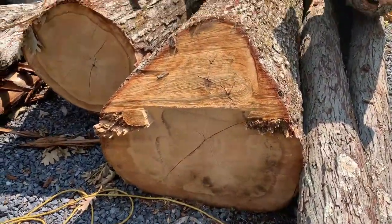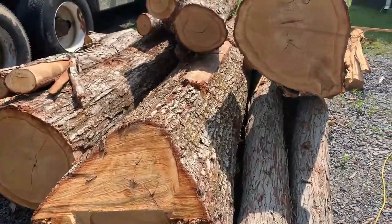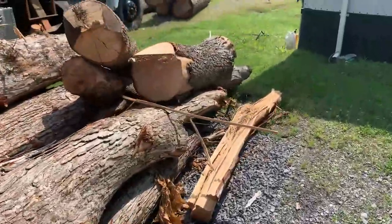There's the bottom cut, the second cut. We'll be grabbing both of those as well next week. All right, Bruno, come around front here, buddy. Let's look at these other ones.